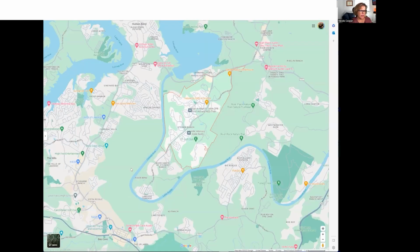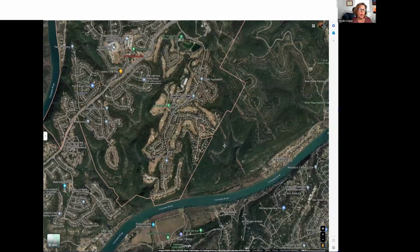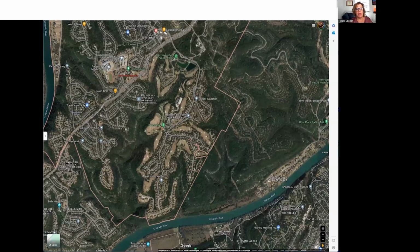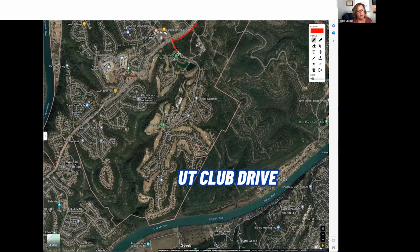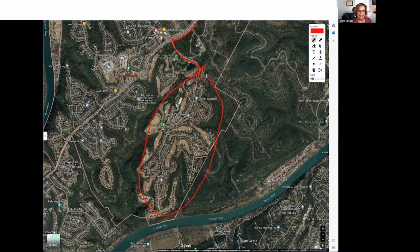Go ahead and zoom in and show you the satellite view so you can see better the Steiner Ranch golf course. So when you're coming in off of the main road, you're coming in off 620 and then you hit Quinlan Park. This is UT Club Drive coming in here, and I think right about here is where the manned security gate is. So all this portion back in here is gated.